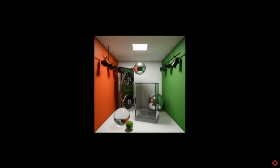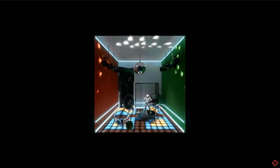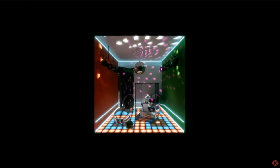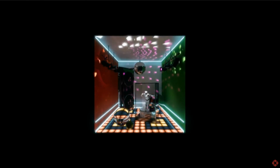And then finally, this last little scene here at the end of their presentation where they show this little robot dancing in the room. It's just really a beautiful example of how this is it. This is the holy grail. This is what we've been waiting for. And it's only going to get better from here. As time goes on, really what we're going to have is just a higher fidelity.